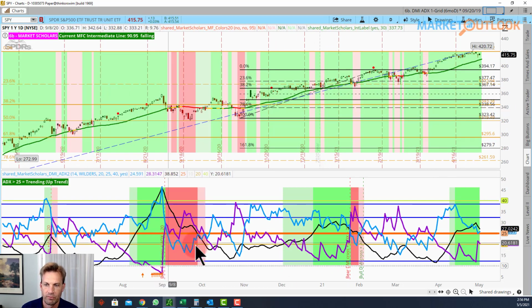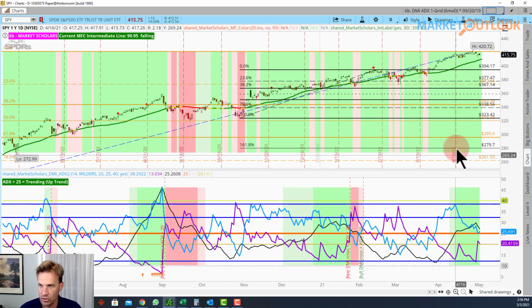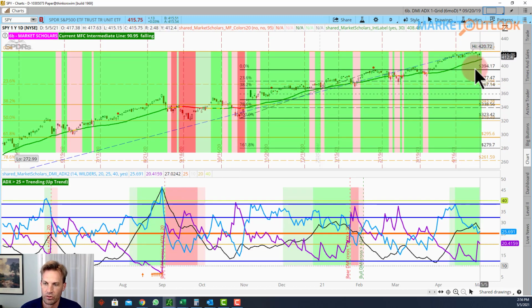And then when it pops up above 20 and the positive indicator drops below 25, that's usually a sign that the run is over with. So you can kind of get an idea of what's going on there. The ADX is still strong, but not quite there.